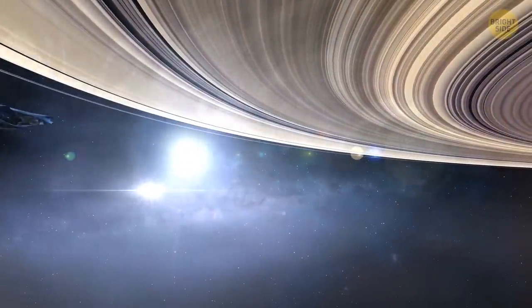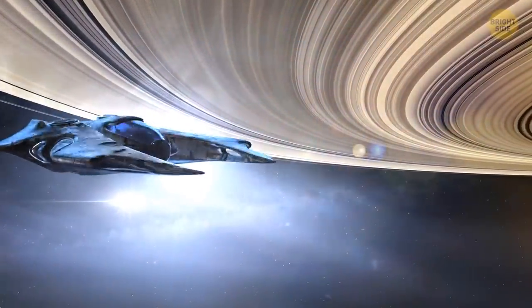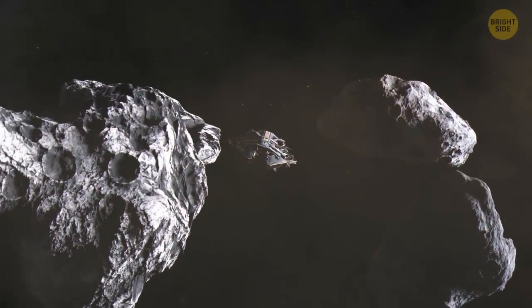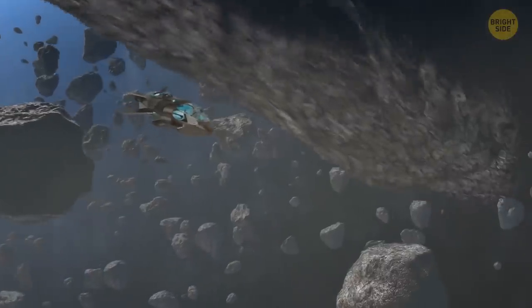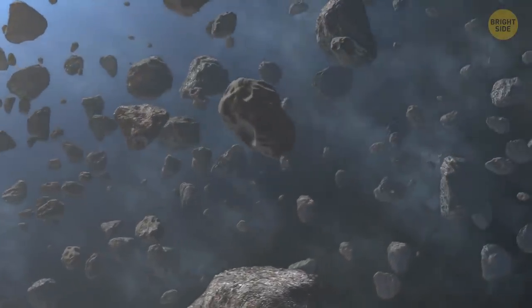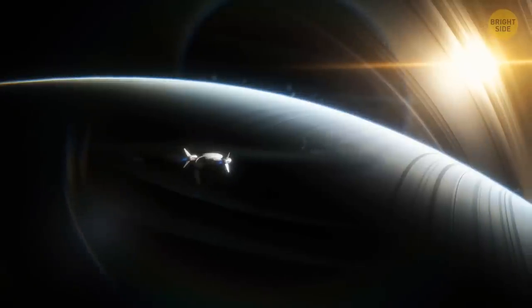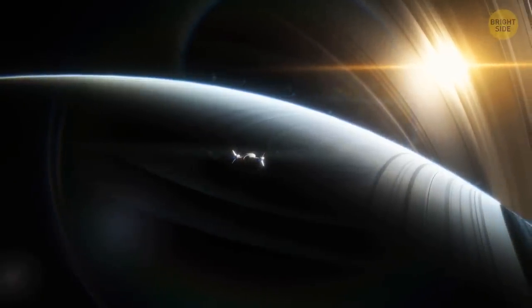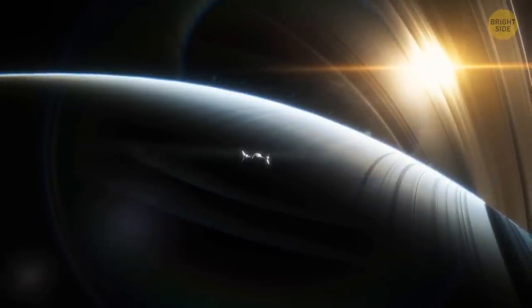So, people approach the rings, but don't dare to land on them. First, they send test capsules with robots to scout the area. The robots choose a suitable location on the E ring. In fact, the distance between the rocks is quite large, and the ship can easily fly there. There are tiny particles, huge rocks the size of houses, and comets the size of a whole mountain.